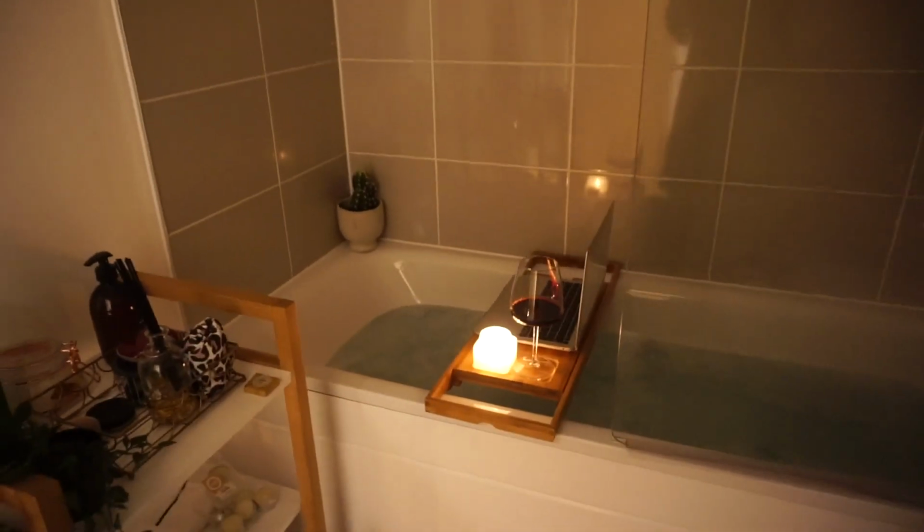So this is how I prepare my bath to just relax. Very relaxing, right? And of course, you have a glass of wine on the side, because why not?